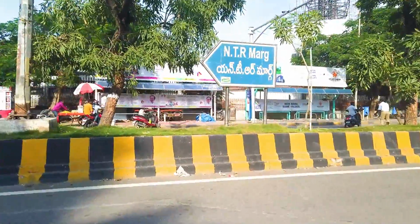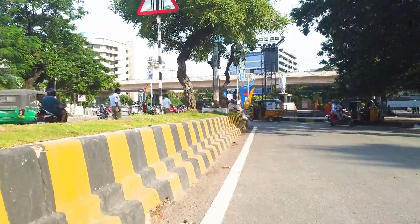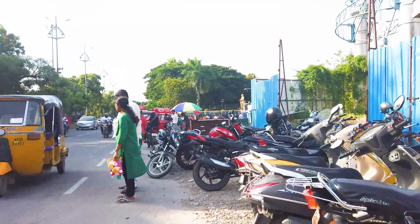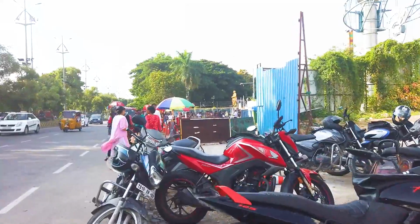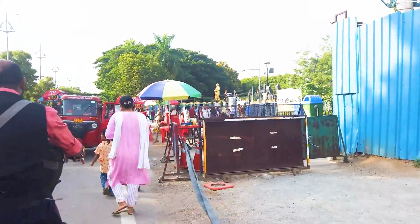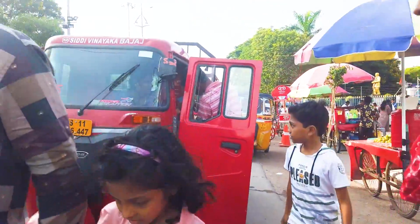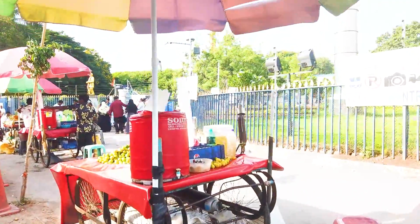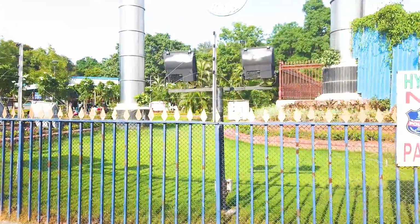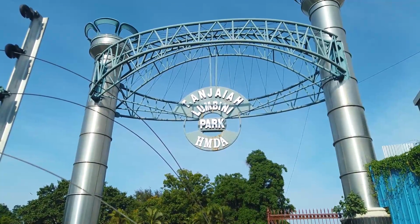Right now I'm on NTR Marg. Oh, there is crowd. Let's see what is there. Oh, I think some kind of park is there. That's the reason some people are gathering over here. They are coming with their kids. This is T. Anjay Lumbini Park.